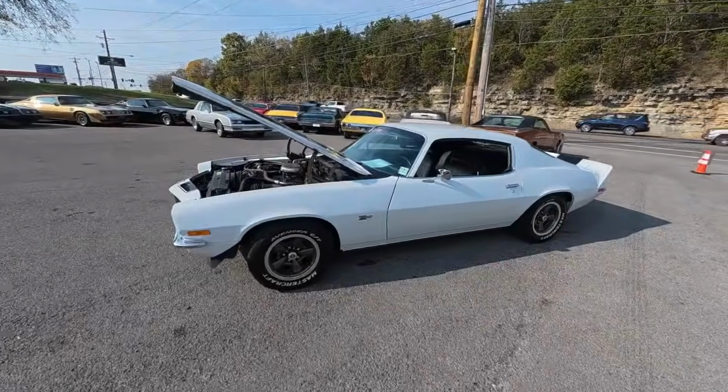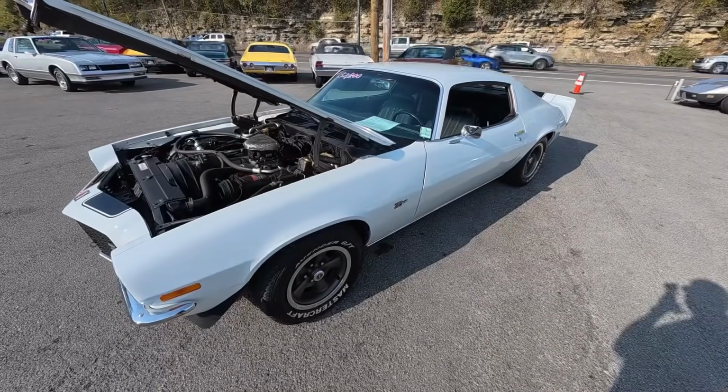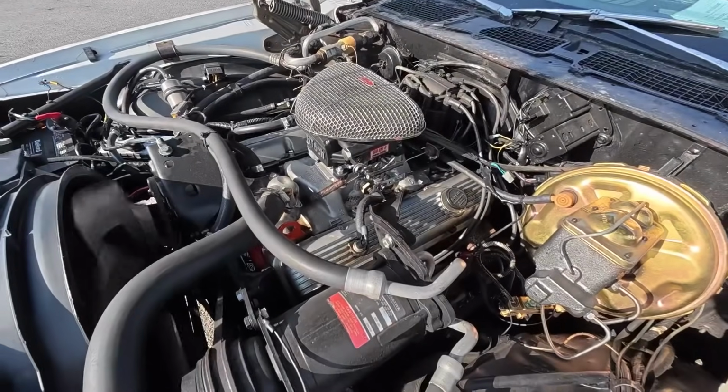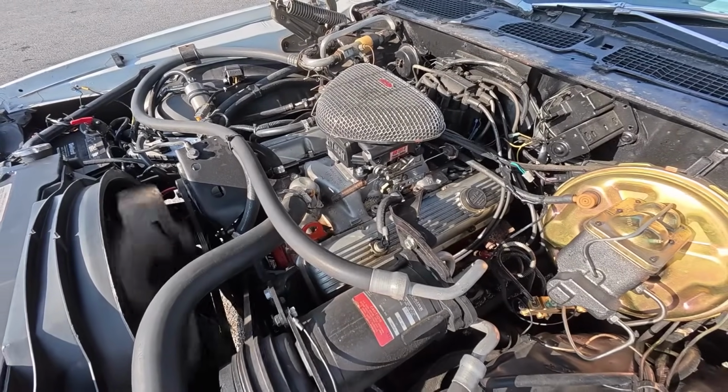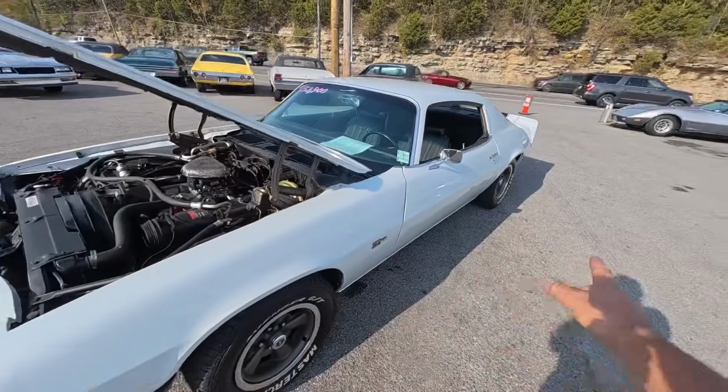Drive time. Actually, I've owned this car for about 4 years, guys. So this is a 1971 Chevy Camaro. Date code correct. Original matching number 350. Not a Z car. It's got Z badges. It's been on there since I got it.